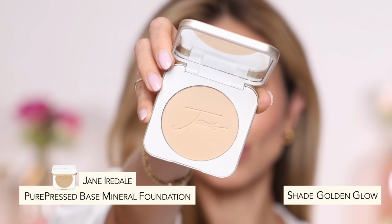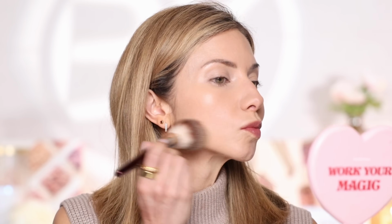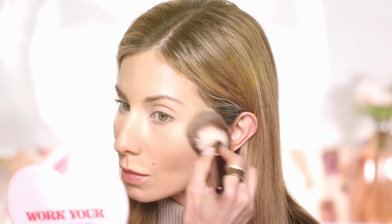Now, the difference between this and other typical powder foundations is one really key ingredient, talc. You really want to avoid talc in your powder foundations because that can give a really heavy, cakey, chalky look to the skin. This powder foundation actually has light reflecting properties. So it actually reflects light on the skin and it gives a natural skin-like finish over time.